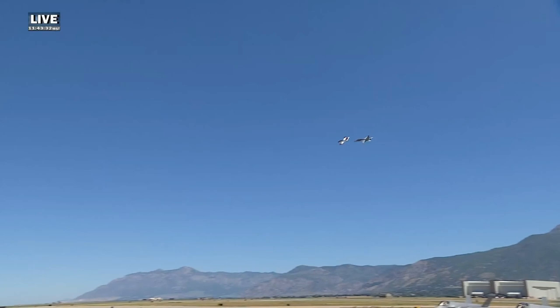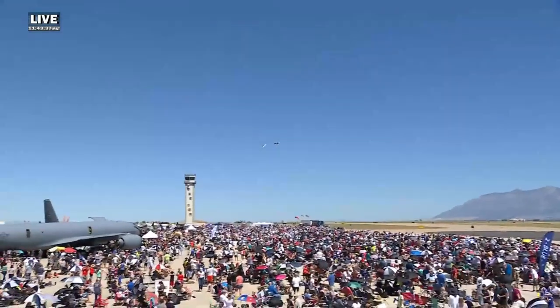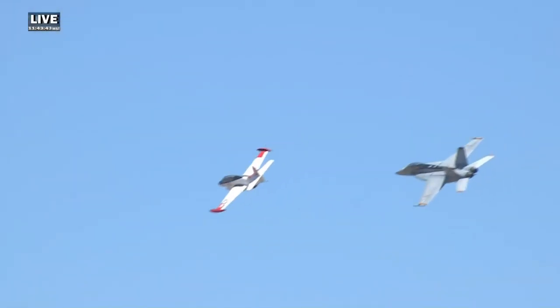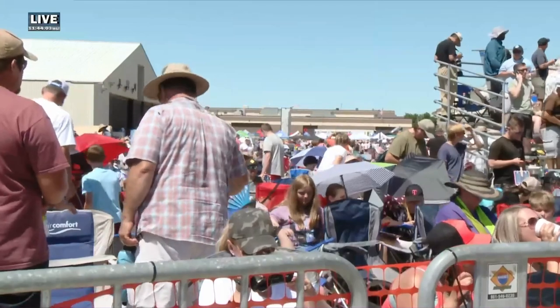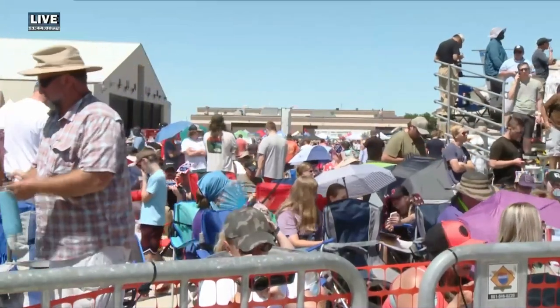So we get some shots of some more performers going up. You saw an earlier shot of Brad Wurston in the Extra 330 LX high performance stunt plane. It's a two-seat tandem monoplane. It's going to be pretty impressive stuff when he goes up there, as you see the expansive crowd that's coming up. There's still so much more on the schedule. And we are going to take it out now to the Air Boss to set up time for the P-51 and the A-10. Let's take it out there right now.